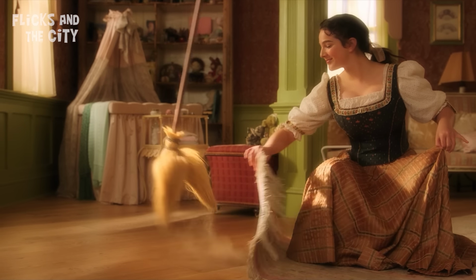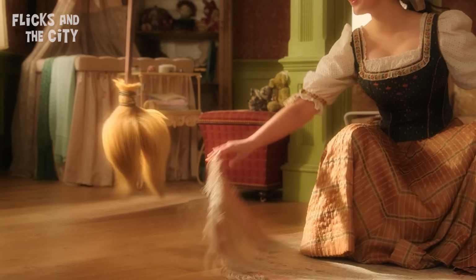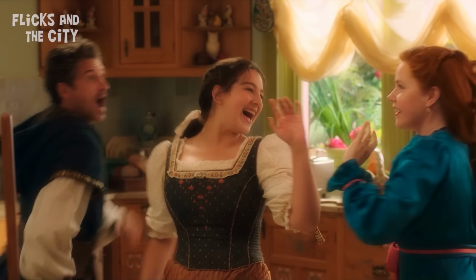And I love the funny little detail of how the broom is simply sweeping dust under the rug rather than cleaning it away. A metaphor perhaps for how Giselle is trying to sweep away her own problems with her magic wishing wand rather than dealing with them.